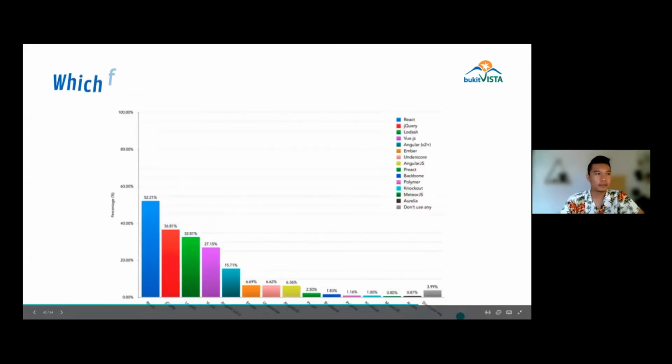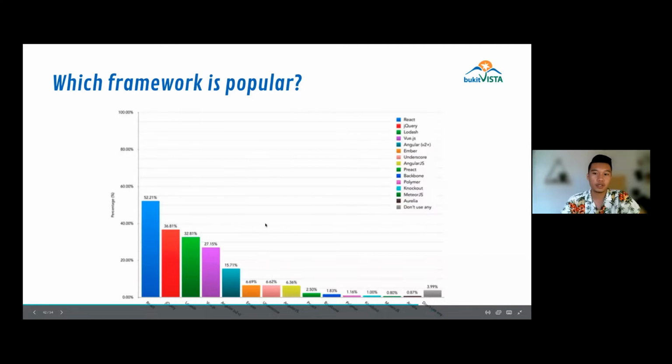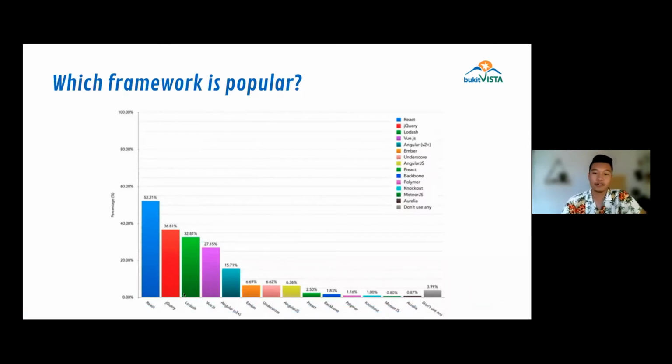Okay, this is a survey, I think someone created this survey, Ashley Nolan, right? I will send you the link, or you can just Google it, Ashley Nolan survey of the most popular frameworks used. From the survey, the first one is React, and then jQuery if you're still using jQuery, and then Lodash, Vue, Angular, Ember. But definitely you can see that React is widely used for modern website development.